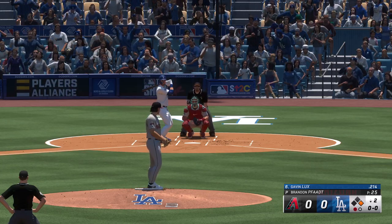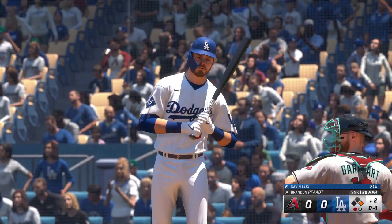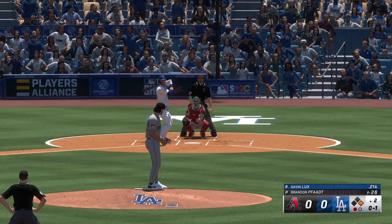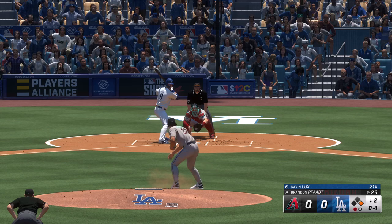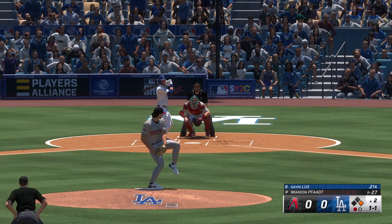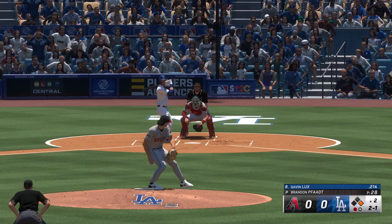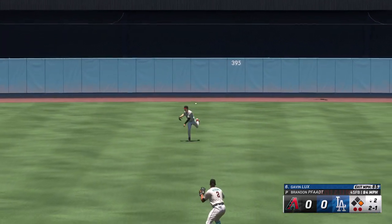And up next for Los Angeles, Gavin Lux. And that one is in for a strike. 0-1. Heyward at first, one gone. And takes low for ball one. Just missed. Righty to the plate. In the air, pretty deep out to center field. Carroll hauls it in, two away.